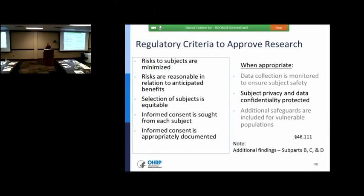So in this case, you'll notice I bolded just one of those "when appropriate" criteria, because you guys have already raised that there are issues here with privacy and confidentiality of the information.